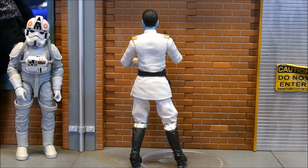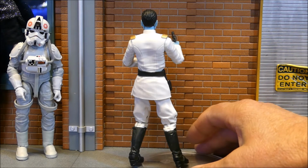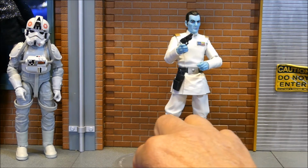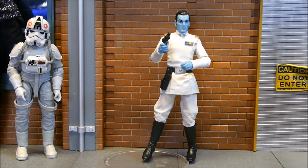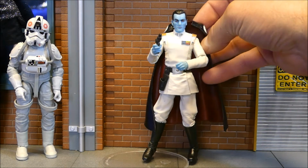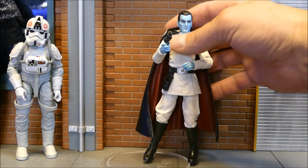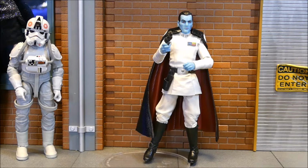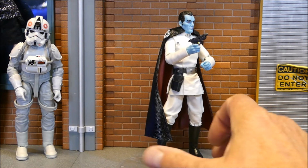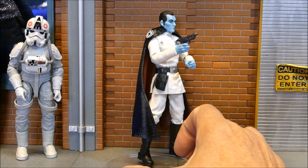Looks good. But yeah, I'm not sure why he has this cape, but I think he looks okay with the cape on. It fits him pretty good. I mean, the cape is all plastic and everything, and I think it fits him all right. I think it adds to him. I think it looks really good with the cape on. Let me know what you think. You think he looks good with that cape on? I think he looks great with that cape on.